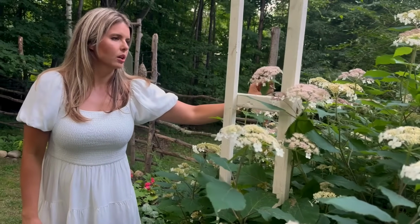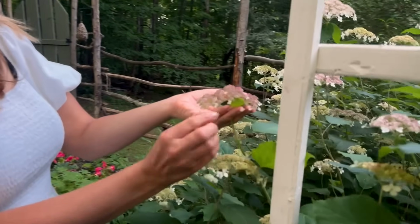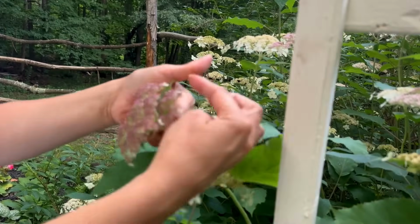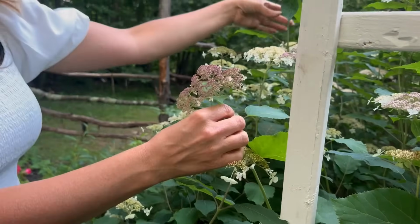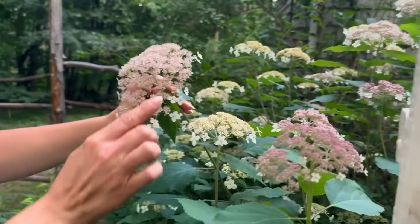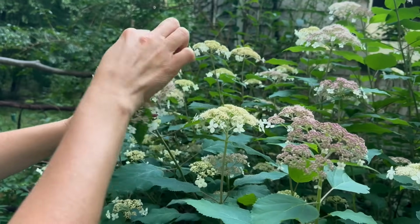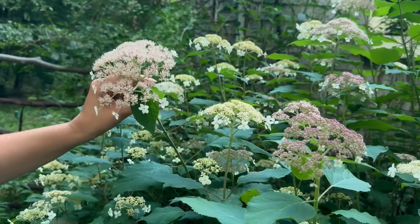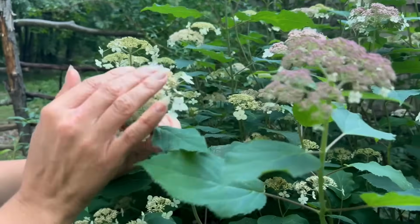It's a lace cap hydrangea and it just starts out that deep pink in bud form. And it has these little miniature flowers as the ring around it, like that. And then it opens out to this and it gets this softer pink color. Still has that ring of flowers, but this is where the pollinators just go crazy. And then it fades to this.